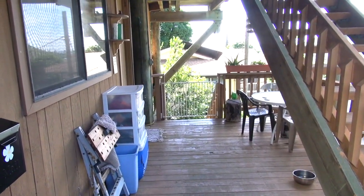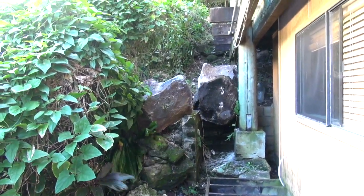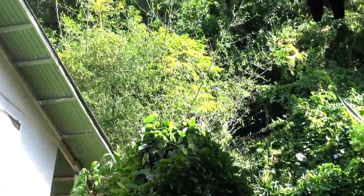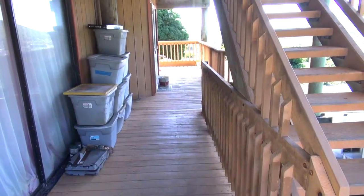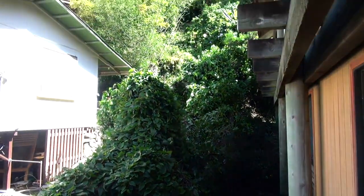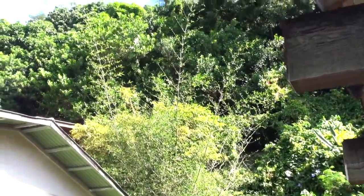Now I'm standing on the bottom landing level of the house, and I'm just even with the boulders that came down the hill. They started up through here. Now I'm on the second level of the house, and I'm going to be looking down on the boulders down there. Again, that came somewhere bounding down this hillside through there, and then an angle up to the left.